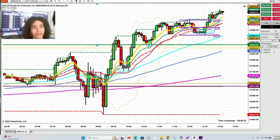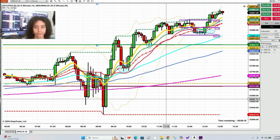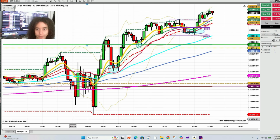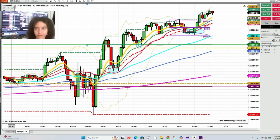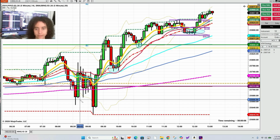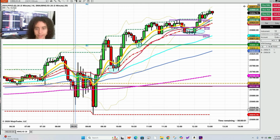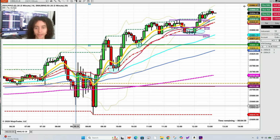A little quick chart review, just looking at the market that we had this morning. It was a pretty decent market. So, all right. On my chart, this is the New York Open right here. Okay, so yeah, I believe that's the 8:30 candle. That's the New York Open.